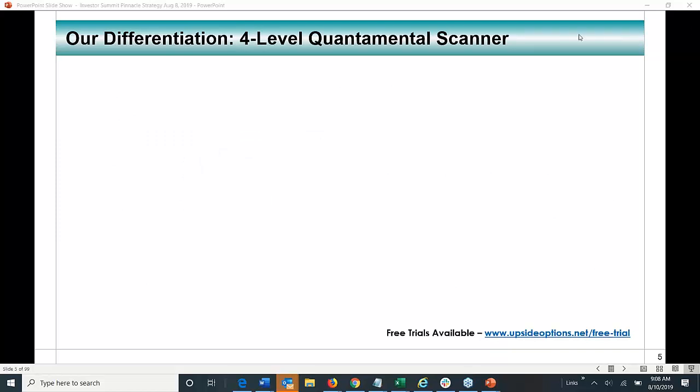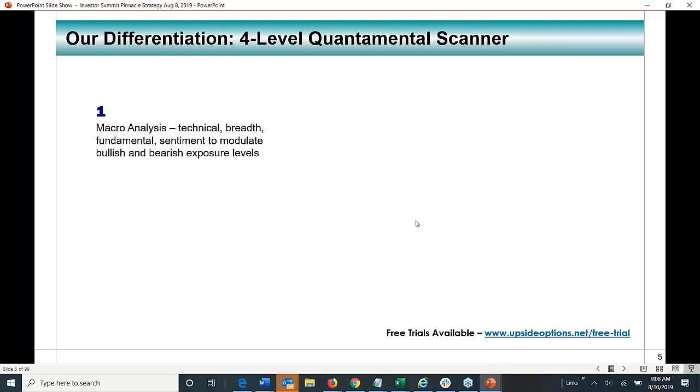Okay, our differentiation. Here's an overview of our 4-level quantamental scanner. Step one is a macro analysis, the big picture: technical, breadth, and fundamental. When I say technical at the macro level, we're usually looking at the indexes and then the ETFs. What's the market doing? Is it healthy? Is it unhealthy?